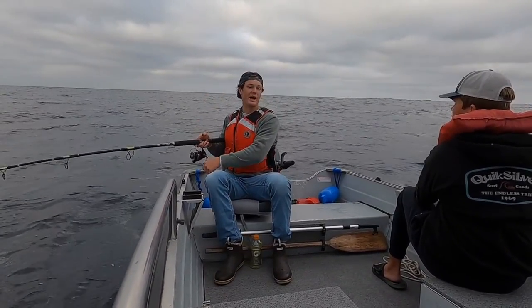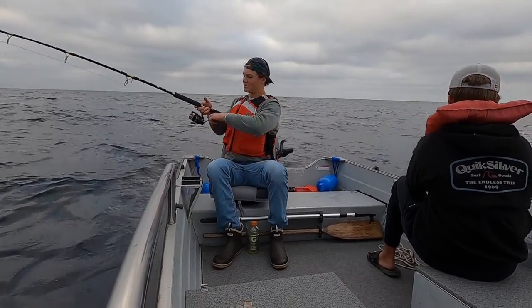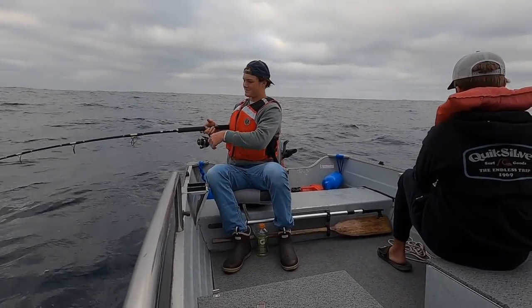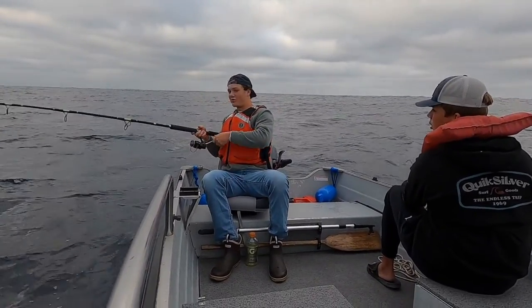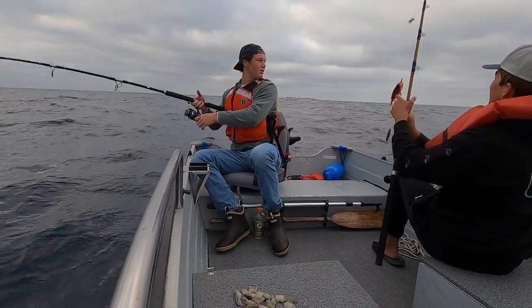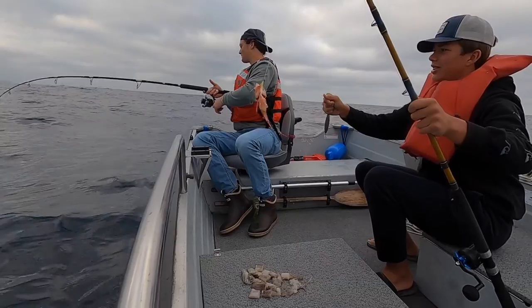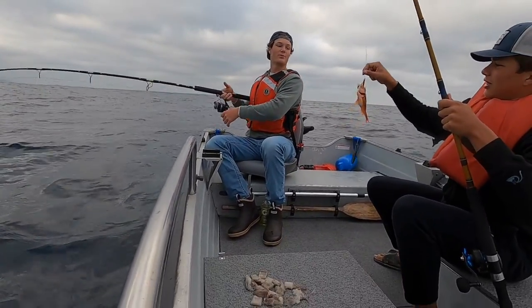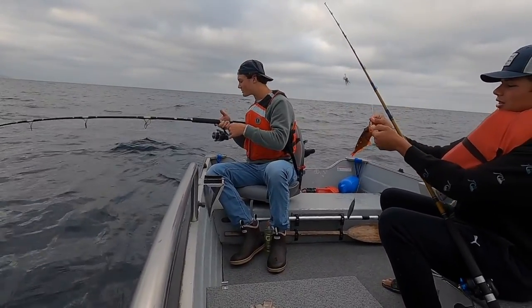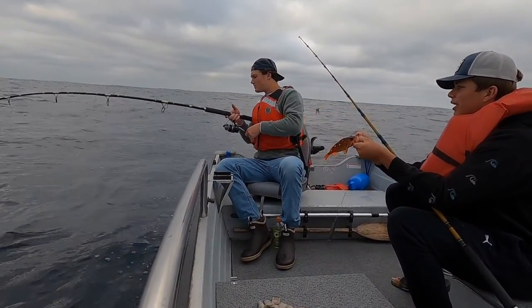I'd love to just see a big halibut float up. Doesn't even know it's hooked. Look. All of a sudden it just takes off. Hey, I told you I had something. Look at that big boy. If you caught a rockfish, then I bet this is a big rockfish. Yeah, this is interesting. That's why they were fighting about it.